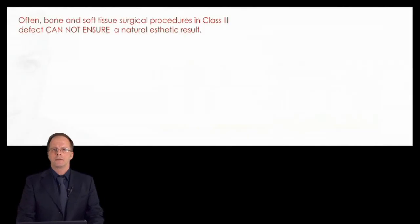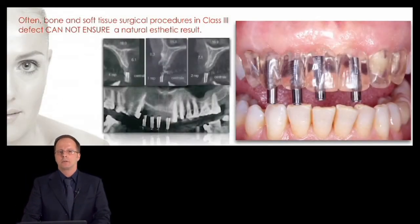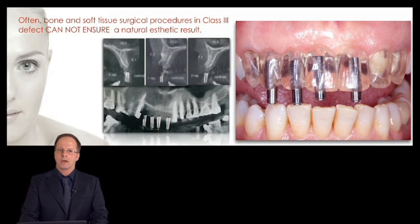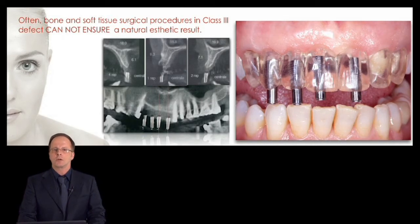And often, when we have bone and soft tissue surgical procedures in a class 3, which is a horizontal and vertical defect, we are not sure to provide our patient a natural aesthetic result, or at least it's very difficult. Let me give you an example.